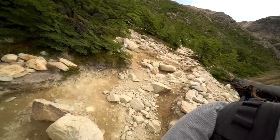About 10 minutes after that little stream, the last kilometer of the hike starts, and this is by far the most difficult part. It goes from being a medium hike to a hard hike. The tree looks like my hair. It's basically almost straight uphill, and you're just going up rocky stuff the whole time.